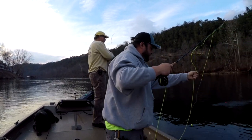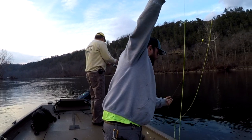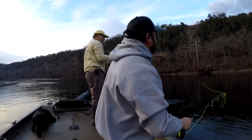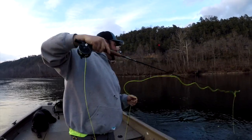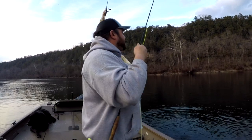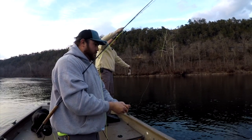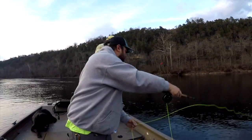There we go. Did you shorten your leader or your depth? Mine? No. I'm going to after I get this fish in, though. It's a little smaller fish. You're too deep, Levi. If it's dragging, it's shallowed up to 5 or 6 foot here now.